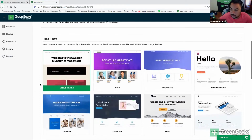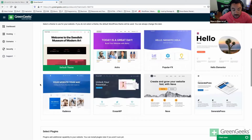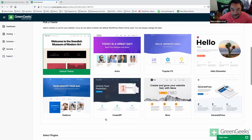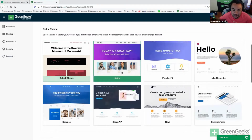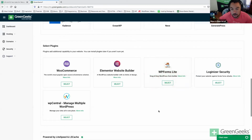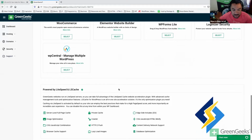These are the themes that we currently have available at GreenGeeks. Without getting too picky about it, I am going to go with Astra this time. And you can select your plugins. Again, I still have WooCommerce available here. I'm going to skip the forms for now, and I don't want multi-website. You could add Elementor if this is something that you're interested in, but for now I am not.